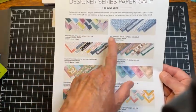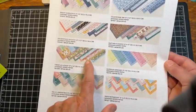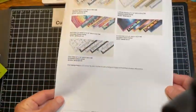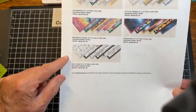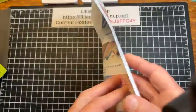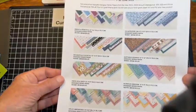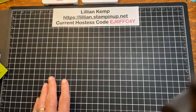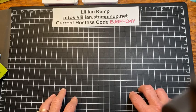But there's all kinds. Look at the different ones that are going to be offered. Some are 6 by 6 and some are 12 by 12 and some are online exclusives, and most of them are from the annual catalog. So be watching for more information on that, and you can always plan accordingly, that kind of thing.